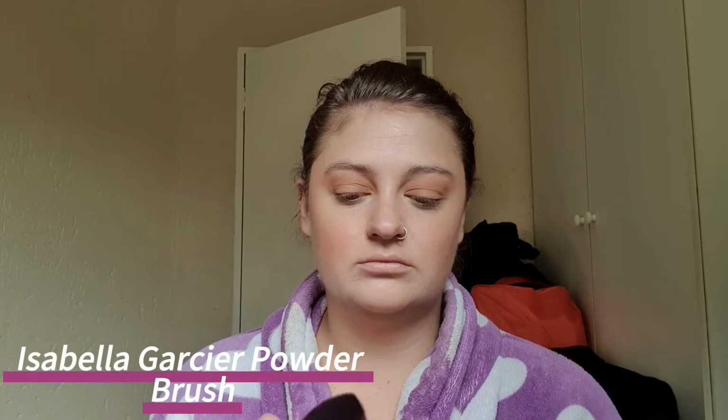I'm going to be applying that just with a blush powder brush. Sorry, this one is by Isabella Garcia. It's really nice because it's tapered in, so I can get into like my nose and stuff. If you want, you can totally use like a sponge or a puffer, but if you want the overall effect to be quite natural, I feel a brush is far better to do that.